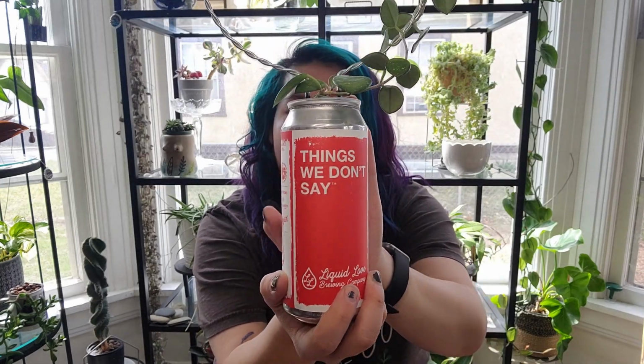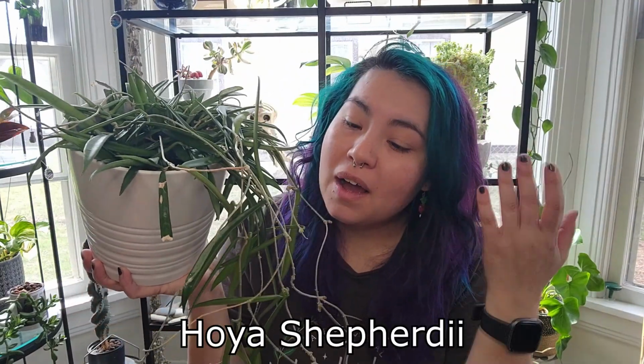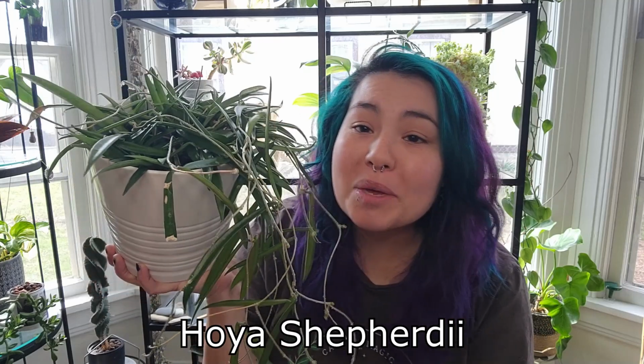Oh, and then it lives in my things we don't say beer can. We're on the next shelf and starting off with my Hoya Shepherdii here. I cannot remember where I purchased this one from. I believe it's from a local seller, a local plant shop to me, and the earliest picture I could find of it was from March of 2021.